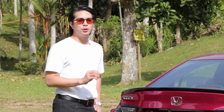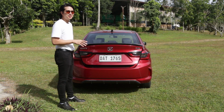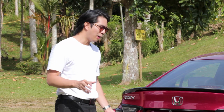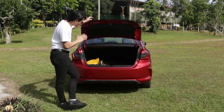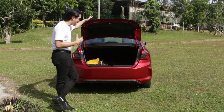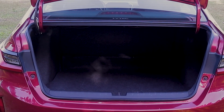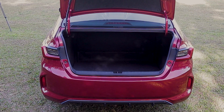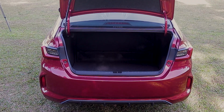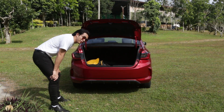One of the first things I noticed when I looked at the trunk of the Honda City was, oh, it kind of looks small from the outside. But when I actually opened it up, I was extremely surprised to see that this is one of the biggest trunk layouts I've ever seen in a sedan. You'd usually assume that, oh, it can probably fit 1 or 2 or 3 maletas, but I think it can fit much more because this is just wild. Looking at it from the outside, it doesn't really look like much, but it's insanely spaceful.